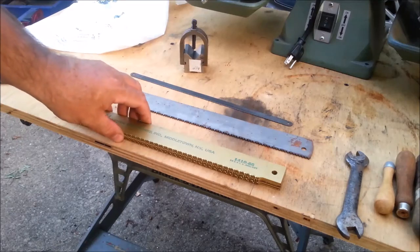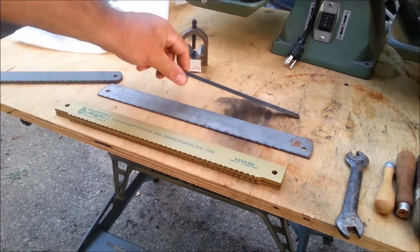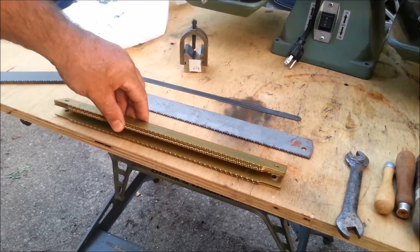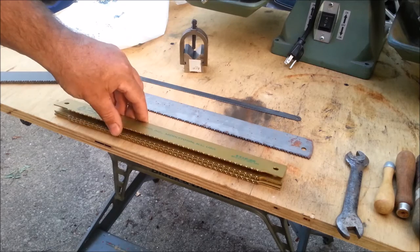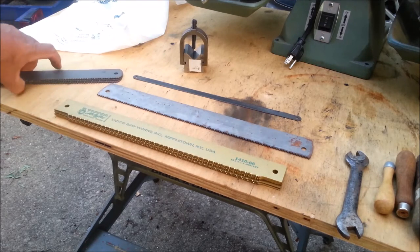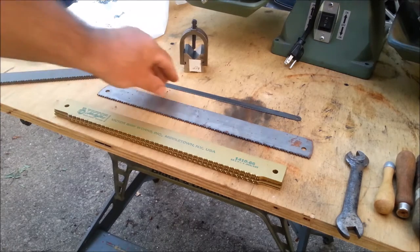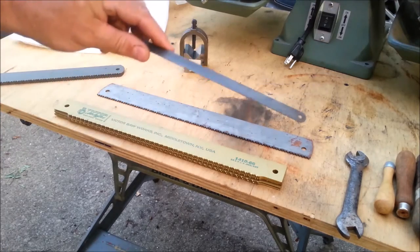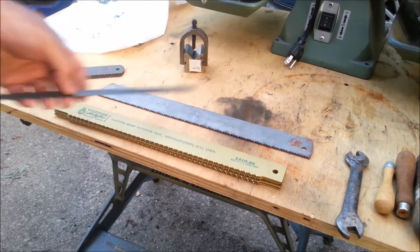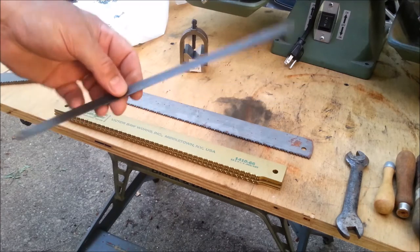And here was the real score. I got a hacksaw blade. I got that by accident. I don't even know how I got that. But here are 10 14-inch power hacksaw blades. I don't have a power hacksaw, but I want a power hacksaw. And I've been looking for one that runs on a standard hacksaw blade, a small home shop one, because these are so expensive. Well, now that I have a bunch of these, I can maybe consider more of them.